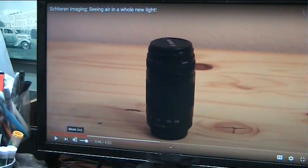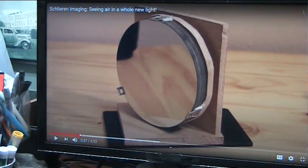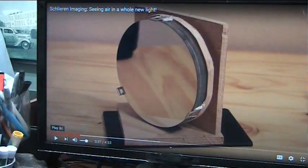All right, so don't forget, let's go back to what he's showing you. You need a parabolic mirror. Right there. It's a dishy looking thing. You don't see it, it looks like it's flat, but it's not.